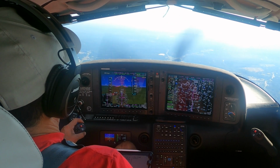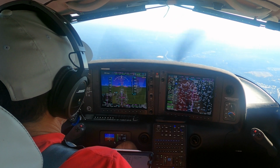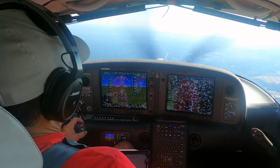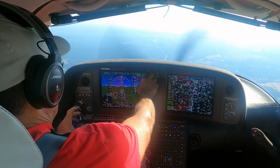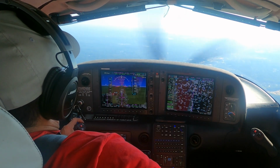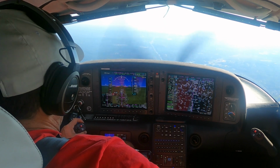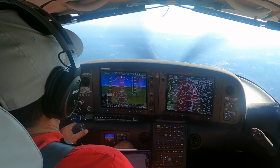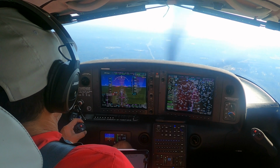And Atlanta approach, Sierra 317 Romeo has the field in sight. Alright, 317 Sierra Romeo, cleared visual approach runway 8, contact Fulton County Tower 118.45. Cleared on the visual approach for 08 and contact tower. See ya. Fulton County Tower, Sierra 317 Romeo on the visual 08 approach. Sierra 317 Romeo, Fulton County Tower, runway 8, cleared to land. Cleared to land, runway 8, 70 Romeo.